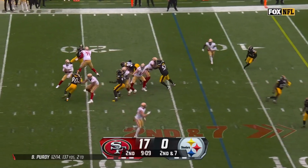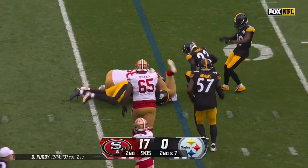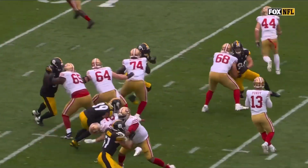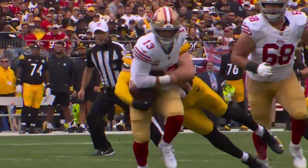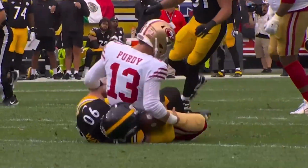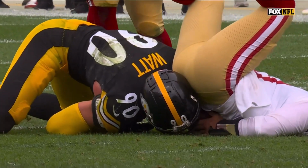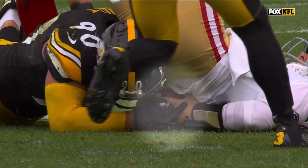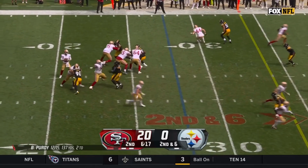2nd and 7. Pittsburgh brings an extra man. Purdy can't get away from T.J. Watt. The ball came out and Watt got it. Did it come out before Purdy was down? Steelers desperate for a big play. T.J. Watt has come up with a sack, although they're going to say the 49ers got back on the ball. Brock Purdy is squeezing it from behind to his back. It is out right now.